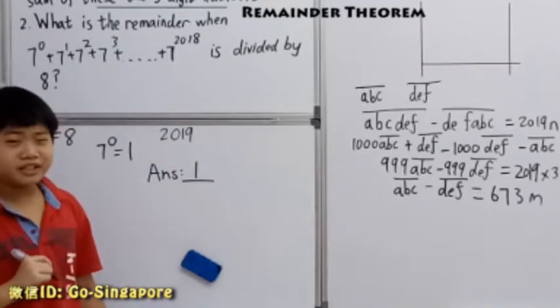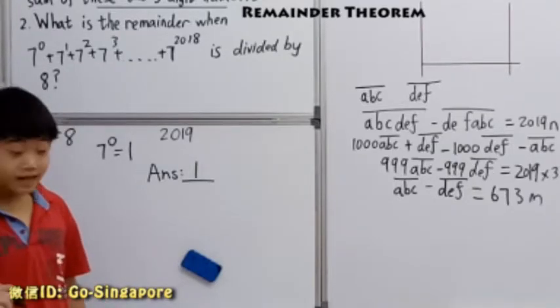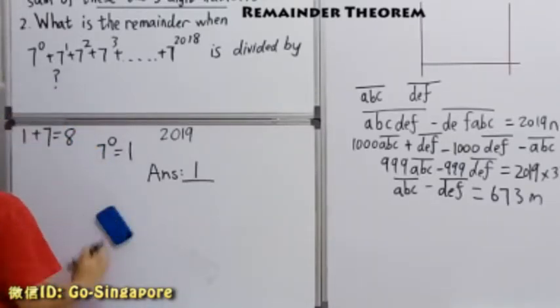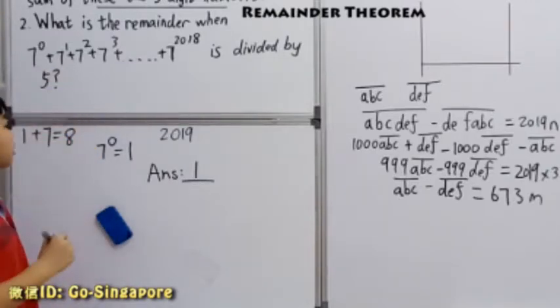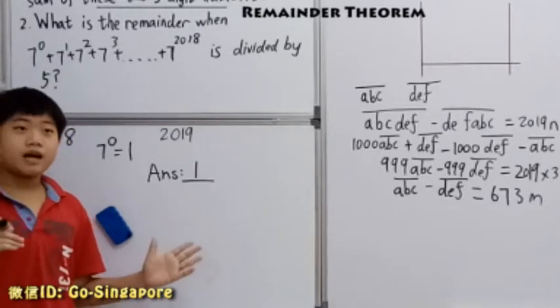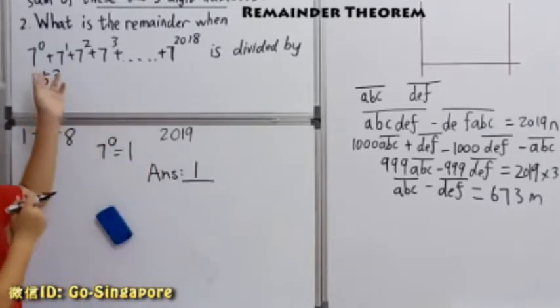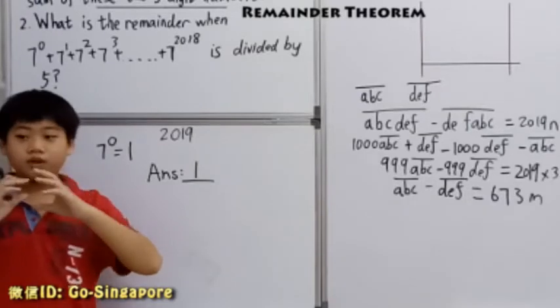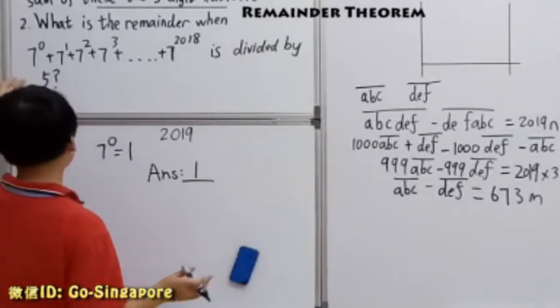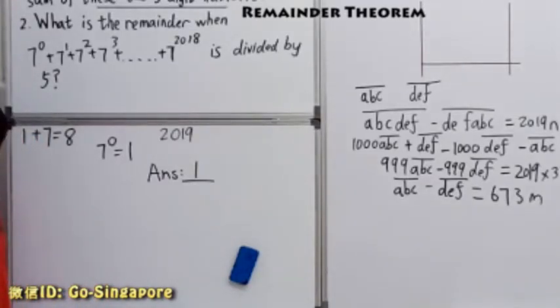Should I change this question to make it easier? Okay, let's see. What if I change this from 8 to a 5? But actually for this, we also have a second method. What is that? You first calculate for this the mod, which, okay, let me write this out. Later I will come back to the new question.